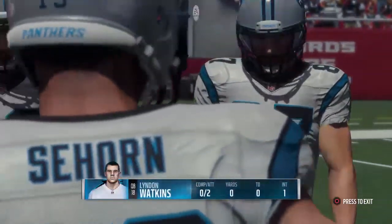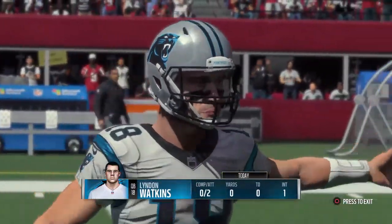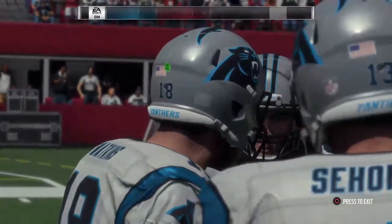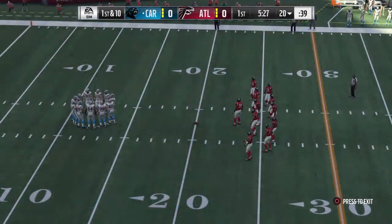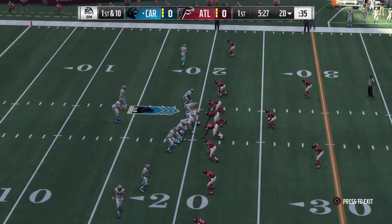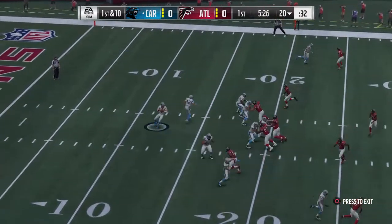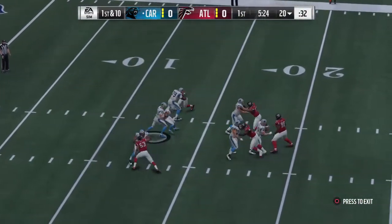Carolina getting set to take the field. That opening drive ended with the INT. It didn't lead to points, but still not the way they were hoping to begin the game. But how about going and telling your defense, thank you, a huge thank you. You said it didn't lead to points, stalled off that drive. Now they've got a chance to redeem themselves and maybe reward their defense a little bit by putting some points on the board on this one.